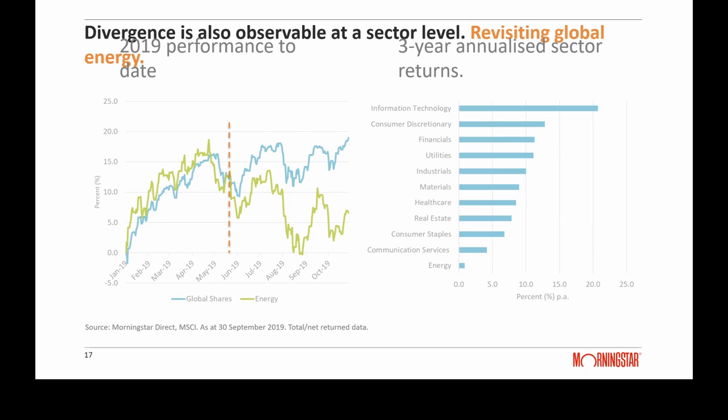So a 70% growth portfolio, that would be its long-term target. It's sitting just below 60% growth assets, about 58% growth assets. That generally hasn't changed over the course of 2019. But what has changed is where those mix of growth assets are coming from.